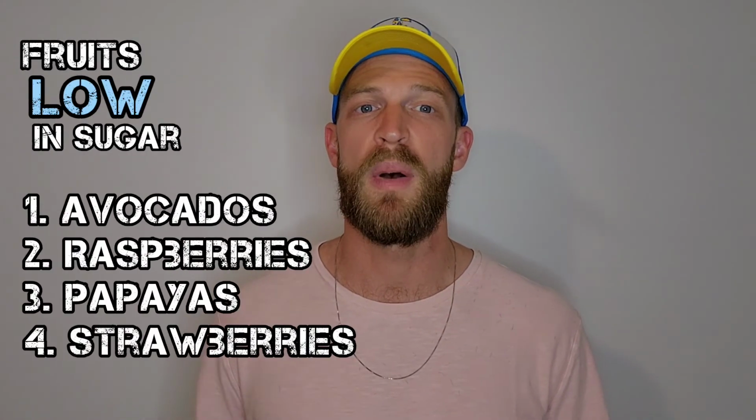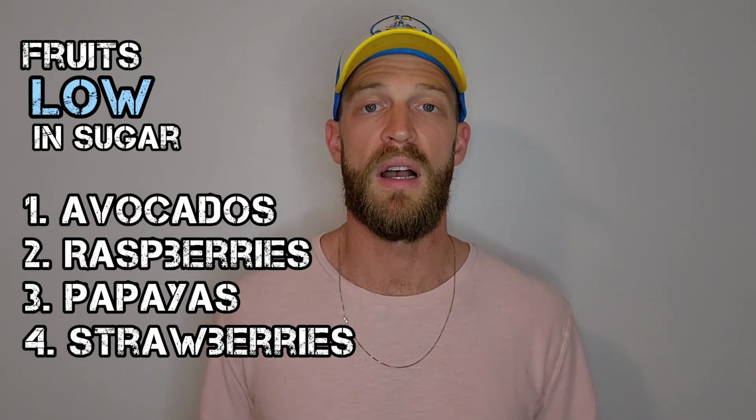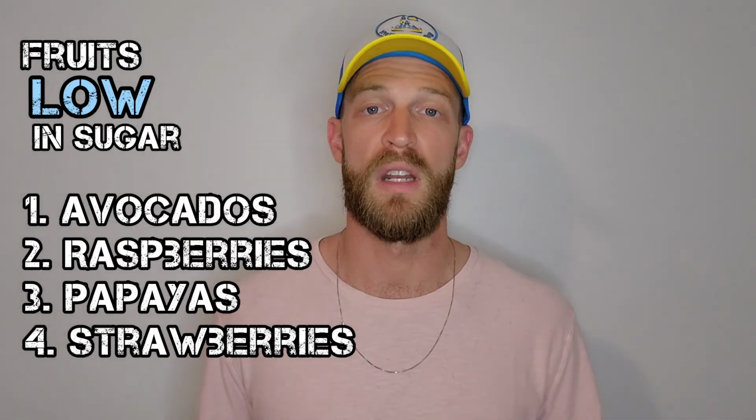Things that are lower in sugar are going to be avocados. Yes, avocados are a fruit. Fight me on it. Aside from avocados, we have raspberries, papayas, and strawberries. Those are all super low in sugar. So if you're looking for a snack that's going to be on the lower end of that sugar spike, go ahead and get those fruits.